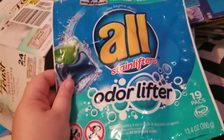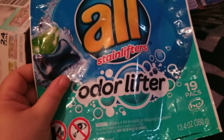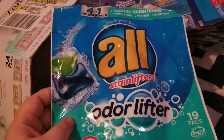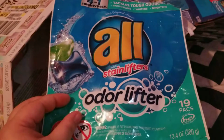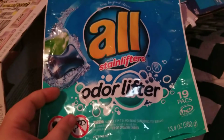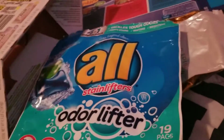Next we went through the all pods with the stain lifters and the odor lifter in it, and these worked really good. It's 4-in-1, had 19 packs in it. Got these pretty cheap with coupon at Dollar General, like maybe $1 and some odd cents. So would definitely repurchase these if I could get them cheap again. They worked really well.